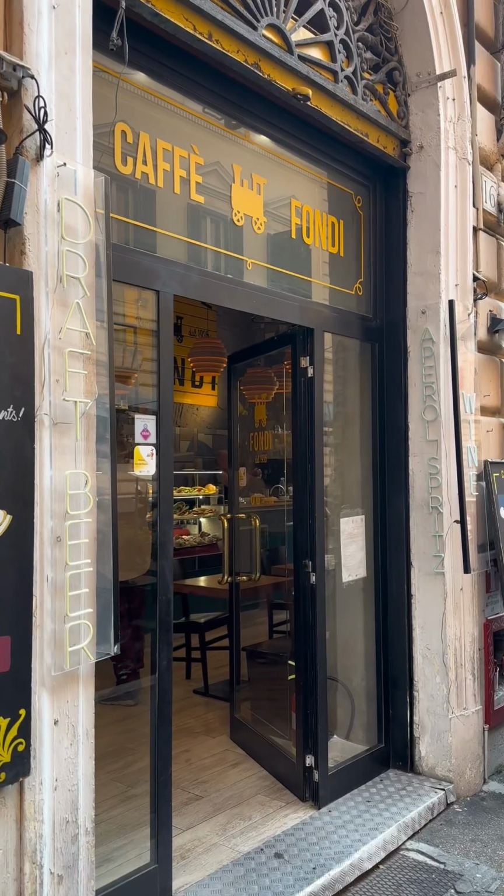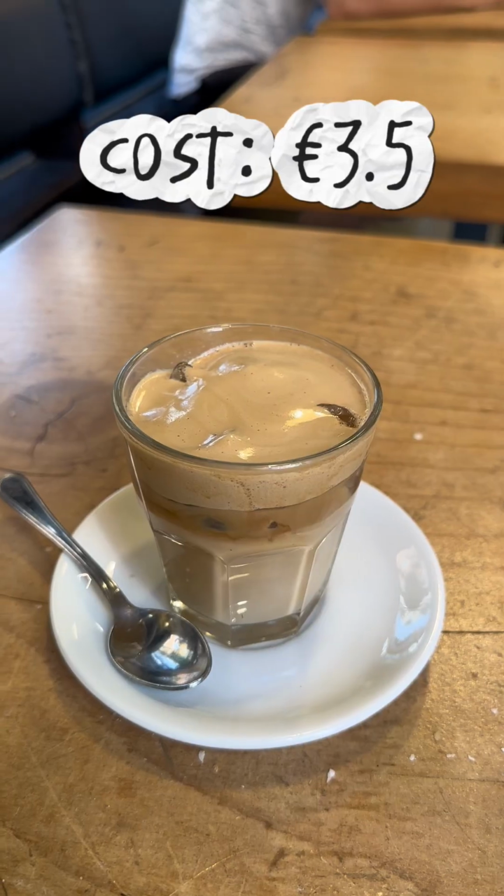Today we're going to go to the Colosseum and we're going to do some other things. So without further ado, let's go. I started the day at Cafe Fondi. I got this iced cappuccino. It was the best I've had in my life.